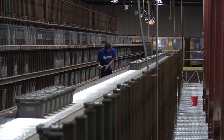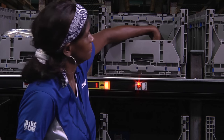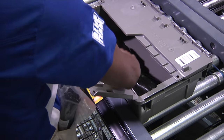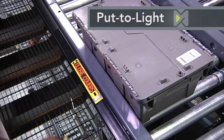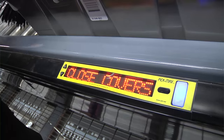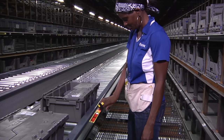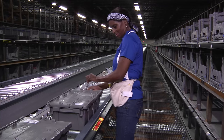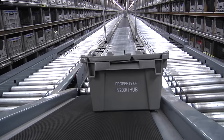By integrating light-directed picking technology, pickers know exactly where items should be picked from, how many items should be picked, and then placed in the respective tote. After items are put into the tote, the picker pushes the light on the conveyor that confirms the task is complete. A multi-function pick-to-light module lets workers know when the order is complete and to seal the tote. The picker then ties the tote and pushes it onto the takeaway conveyor, and it heads to the sortation department.